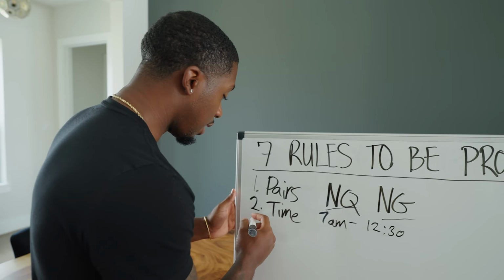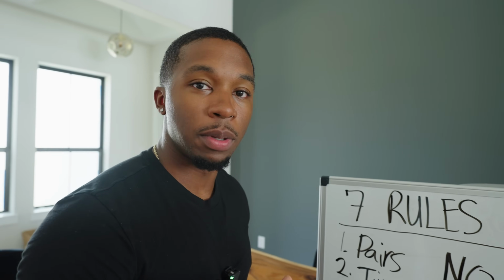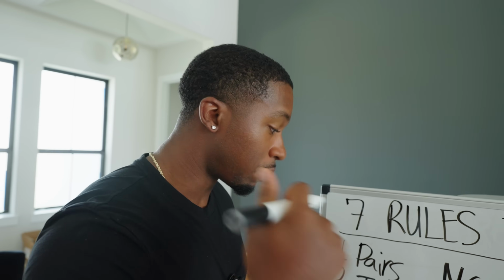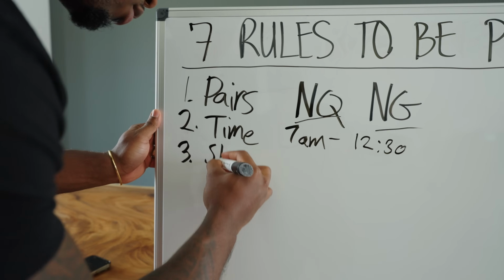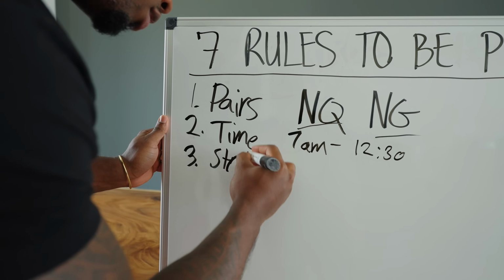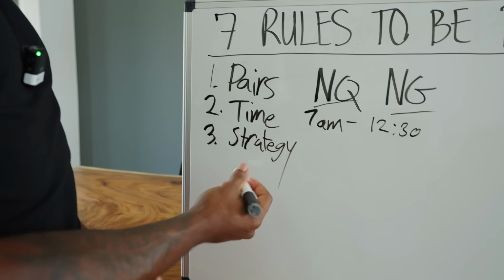The next thing, and it's probably one of the most important things, and I try and really dig this into people for them to really get this and understand it, for it to get programmed into their mind, is strategy, right? I'm not gonna lie, maybe I just can't talk and write.